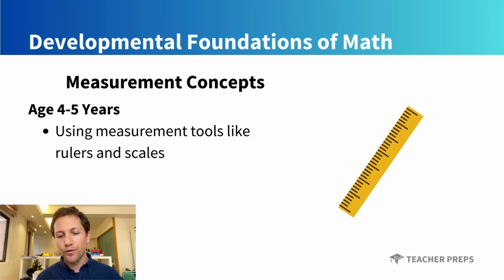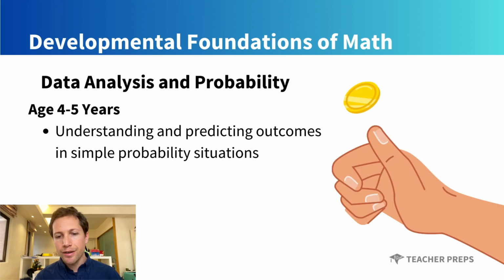All right, and then these 4 to 5-year-olds then begin understanding the basics of data analysis and probability, which sounds like really complex words, but remember that we're still teaching these concepts, but we're doing it in a simple way. So children at that 4 to 5 age range can understand and predict outcomes in simple probability situations. And you can think of, look at the picture here, we have someone flipping the coin. So heads or tails, right?